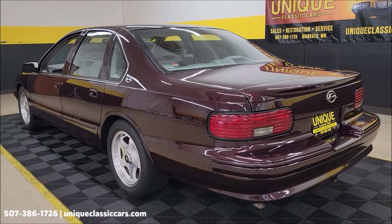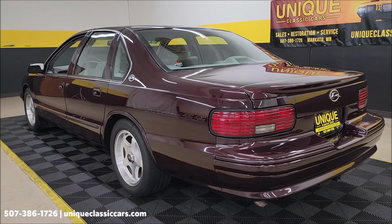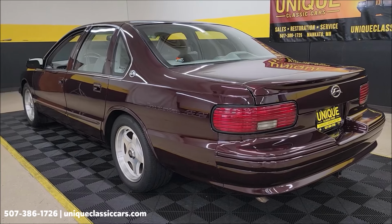Once again, take your time looking through those still pictures, uniqueclassiccars.com, as we take a look down the driver's side.